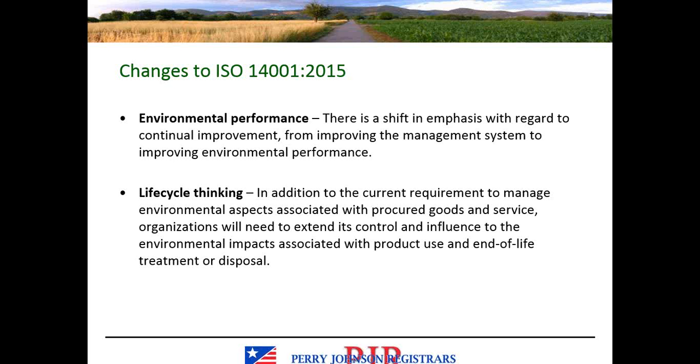How are you manufacturing that? What processes do you have on site? What equipment are you using on site? And how is that product being shipped? How is that product being used or consumed? And then what's the disposition of that product? Is it being disposed of in landfills? Is it being recycled? So you should think from cradle to grave, what impact your product or your service has on the environment, and identify opportunities for improvement.